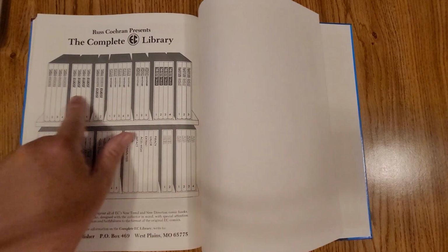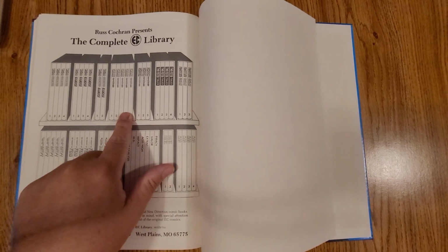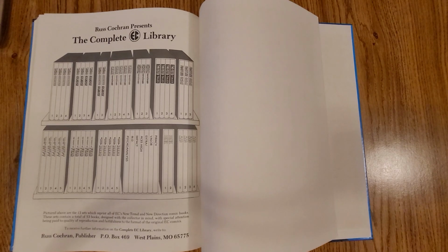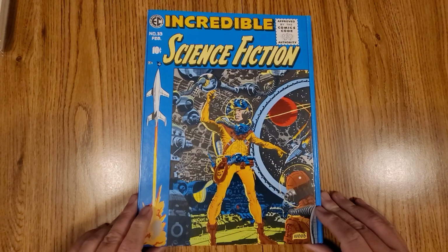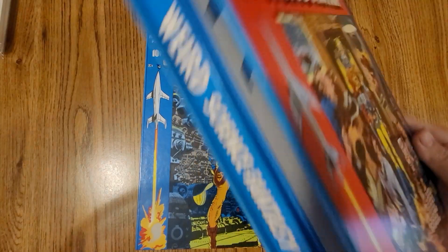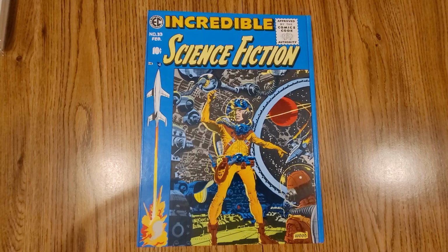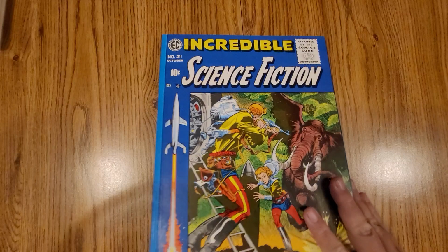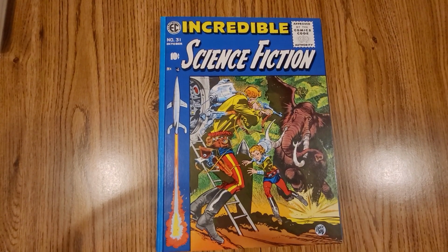And you can see they did hardcover sets for just about everything. Mad, there's the Panic, the Horror, there's your Crime and Shock, Crypt. But let me show you the back cover of it. Look at that. There's the issue number 33. And it did come, if you didn't see the first one, in a really nice slipcase. This one's still in really decent shape. And again, thank you, Big Carl, for giving me the opportunity to pick these up. So, a piece of history, a lot of fun.